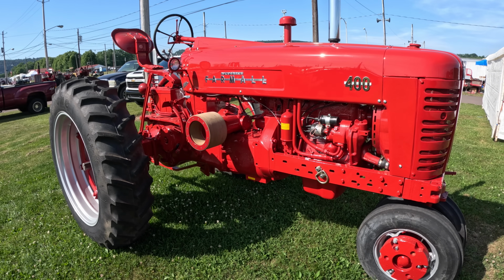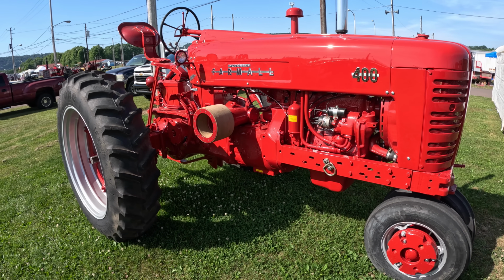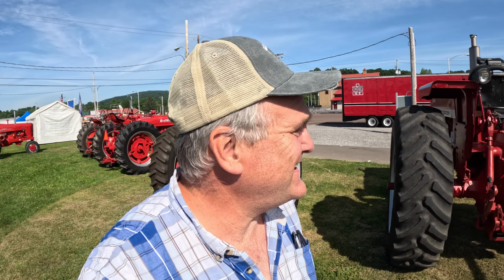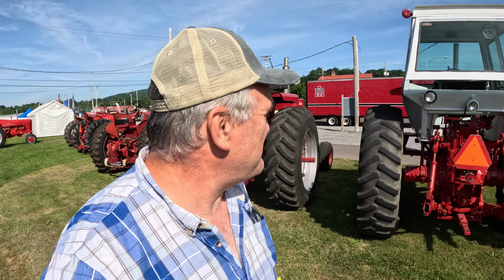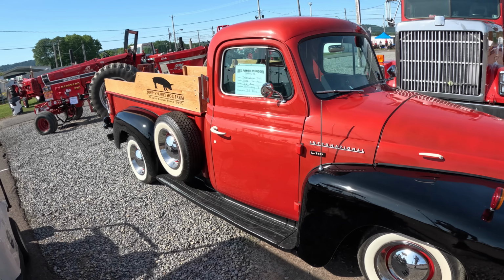I just walked in and this 400 caught my eye. Beautifully restored. Very nice. It's a beautiful day, supposed to be about 85 and sunny. The event's just started. It's Thursday morning. I'm just walking around, taking in the sights. There's a lot of tractors outside here and trucks of all sizes.